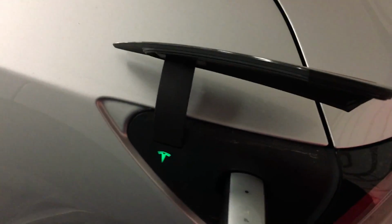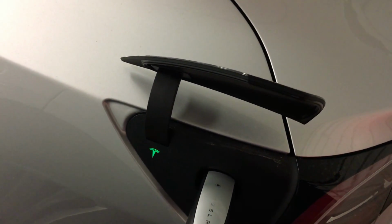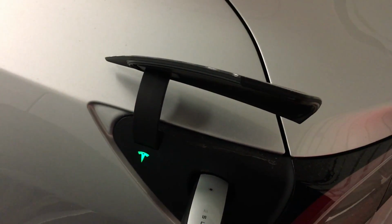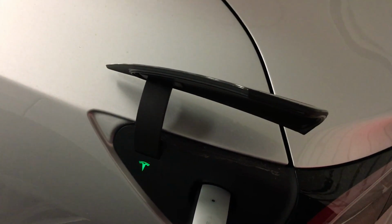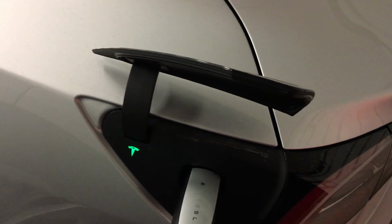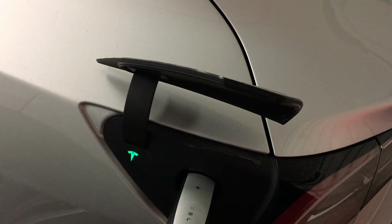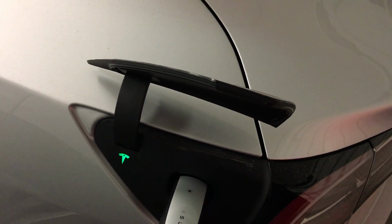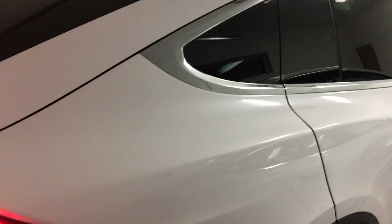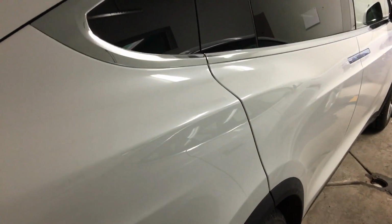The other interesting thing is that I have these both on 110 volt, 12 amp, just regular outlets here in this garage. And I'm getting 5 miles of range per hour on this Model 3, whereas I'm only getting 3 miles per hour on this Model X P90D. So they must have improved something in terms of the charge time.